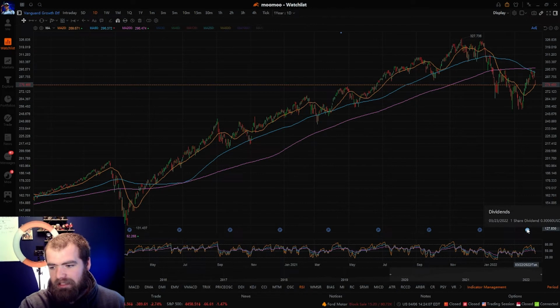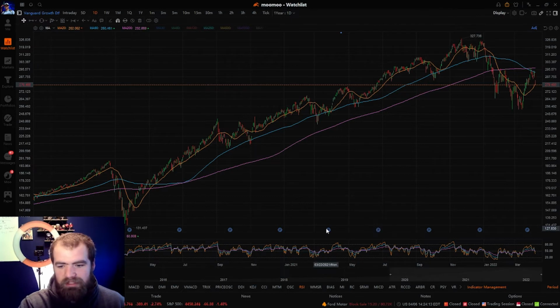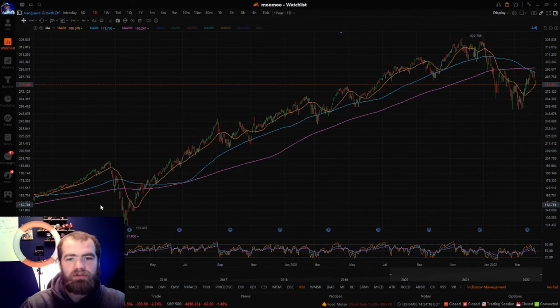Plus, look at these dividends, 30 cents. We have almost a 50 cent. We have a 31 cent, 37, 38, 46. So you're going to be starting this compound effect of using all these dividends to build up your account. And the beauty of this is something that is completely passive, so you don't have to actively manage it. It's a great way to invest, guys.